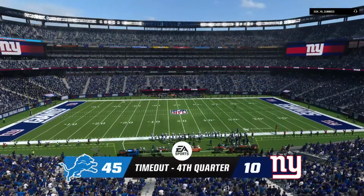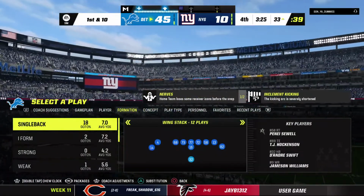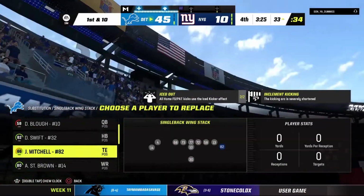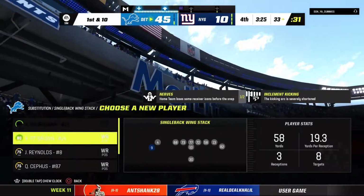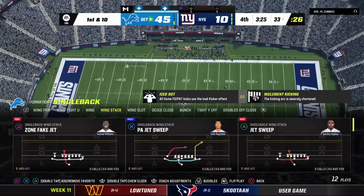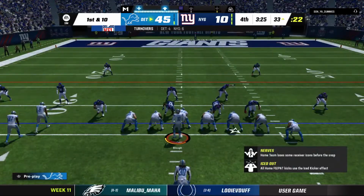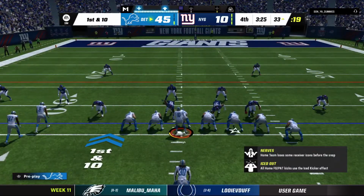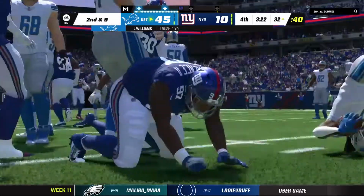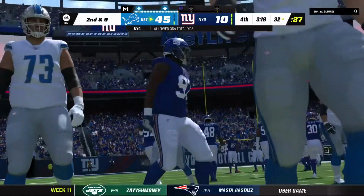The Lions now going to use the second of their timeouts. That's going to leave them with just one remaining here in this fourth quarter. So they'll come up 1st and 10 now from the 33. They'll run with a backup. This is Williams. And not much running room. Down to the 32. Dexter Lawrence that time in on the stop.